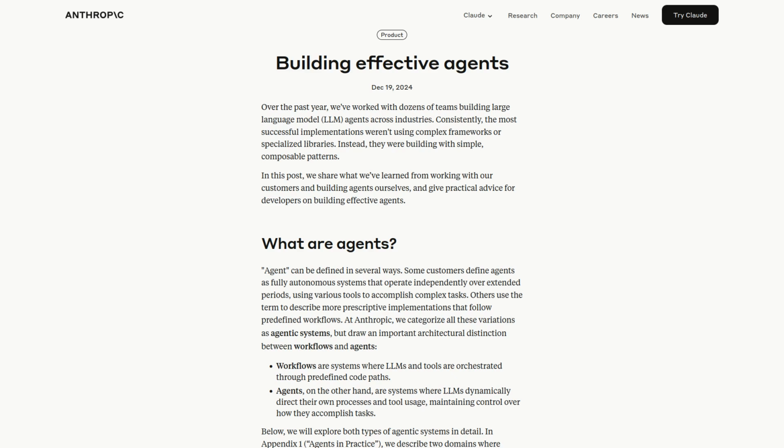This raises the question of whether these coding agents will eventually replace human developers. Anthropic emphasizes that while automated testing can verify code functionality, human review remains crucial for ensuring solutions align with broader system requirements and design principles. It's not about replacing human developers, but about augmenting their capabilities, freeing them from tedious tasks and allowing them to focus on higher-level design and innovation.